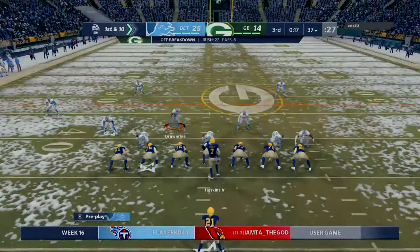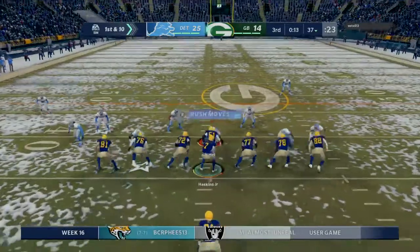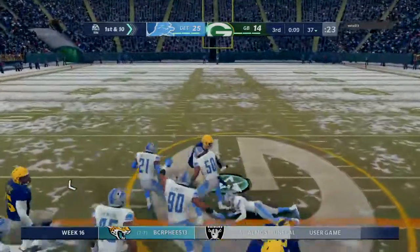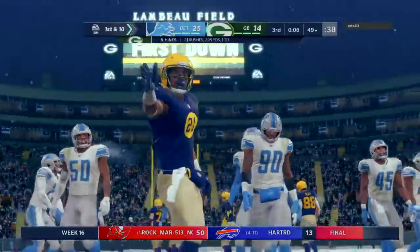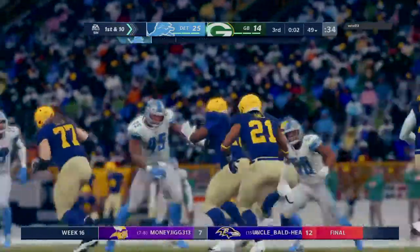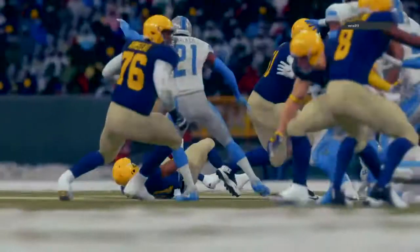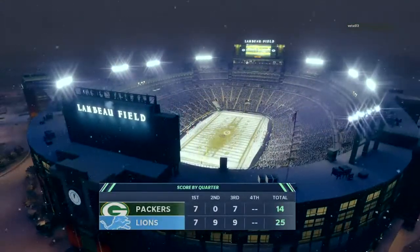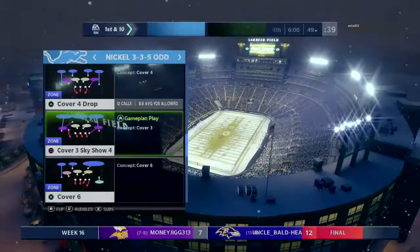Line of scrimmage, the 37 on 1st and 10. Now a handoff here to his running back. And they bring him to the ground just shy of midfield. It's a gain of 12, and the Packers have the first. Green Bay Packer. And that is going to do it for this third quarter of action. You are watching the NFL on EA Sports.